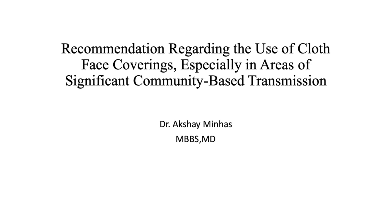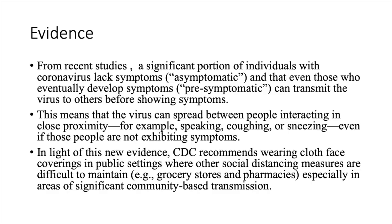So I will cover a few aspects of cloth face coverings, especially homemade face masks, and how you can make them at your home with raw material which is available at your home. So from where do we have this evidence that this can be used?